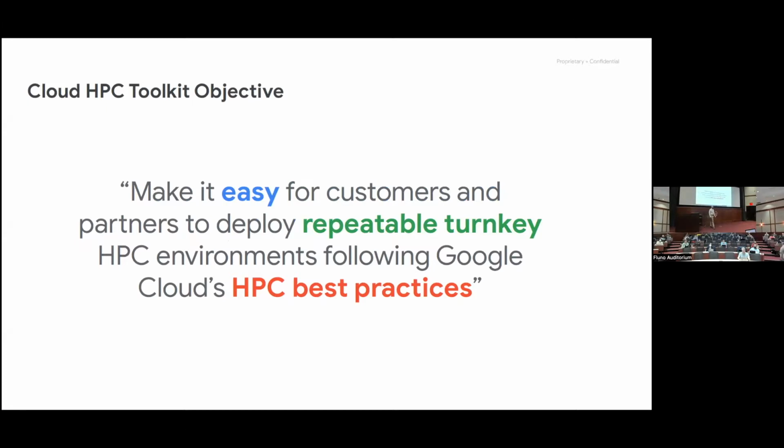You guys are actually literally the first to know about this in the general public, but Google Cloud has a new product coming out literally today. Some of the links in the PDF aren't going to work if you're at home, so forgive me. It's still 8 a.m. on the West Coast, so we haven't actually clicked all the buttons yet. But it's called the Cloud HPC Toolkit, and our goal is to make it easy for customers and partners to deploy repeatable turnkey environments that follow Google Cloud's HPC best practices.